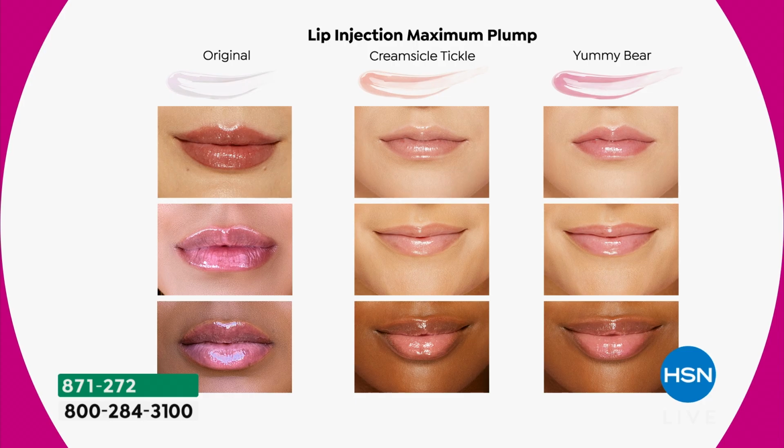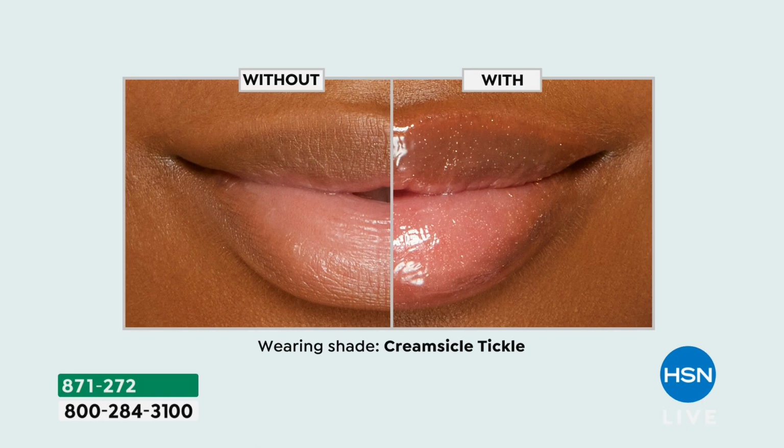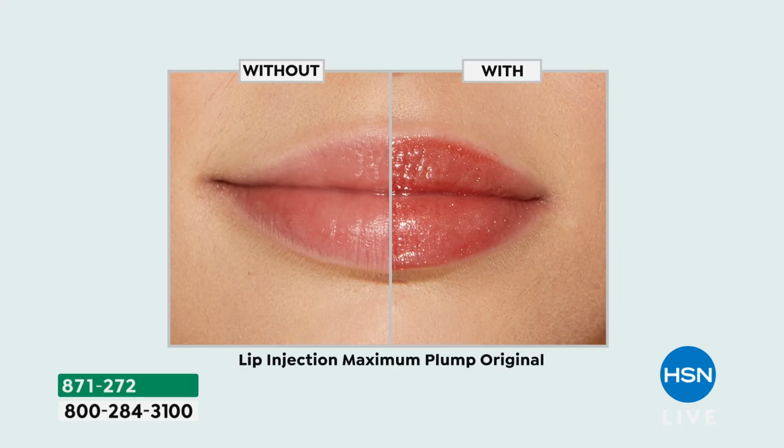And one thing you said that I thought was really important about these is the fact that you don't have to think, is this going to work for me? Is this going to work for someone who I'm gifting it to? This is one of those one-size-fits-all gifts. You can give this to anyone. The shade's going to work for them. It's going to give them that volume and that hydration. If they have lips, they're going to love this product. So it really, truly does work for anyone.